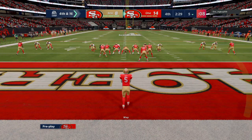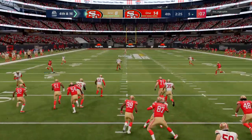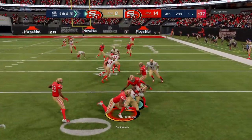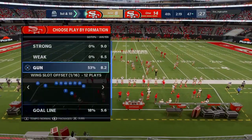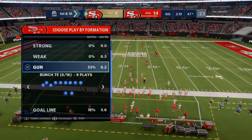Here's Tress Way now. And no room for error here as his first punt comes from deep in his own end zone. Here's Beckham. A pretty good punt there, but also a nice return of 12 yards. And the Niners set up well. They take over 1st and 10 on the short side of the field.